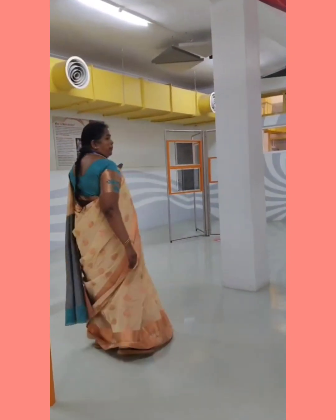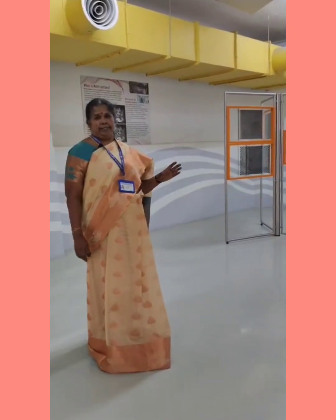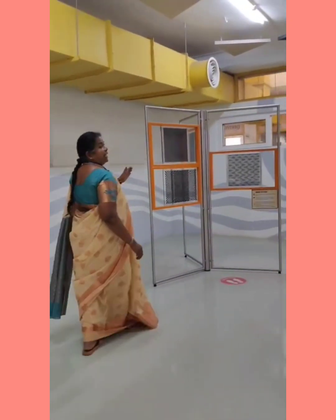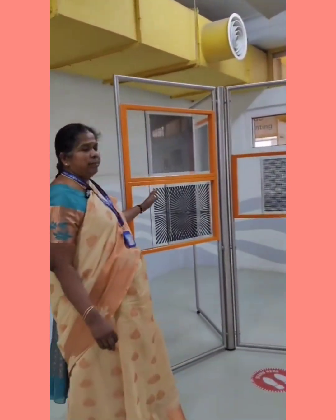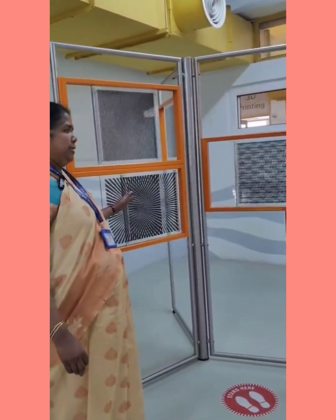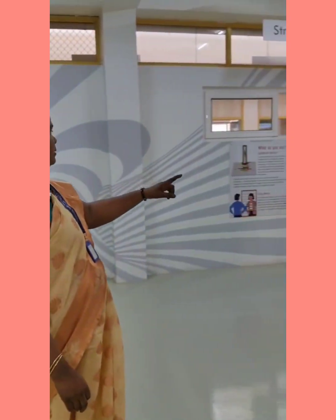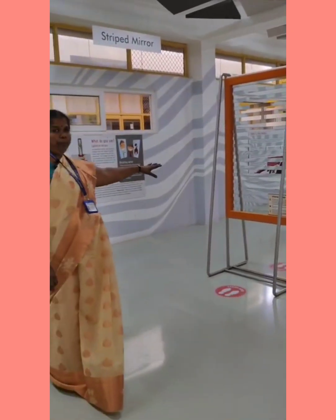Here the Moire pattern can explain wave interference to students. They will get more interested in the images, and different kinds of images they can see. They can also do drawing and some other practicals, and they will enjoy it. And next, this is a striped mirror, and it can be used in the morphing pattern.